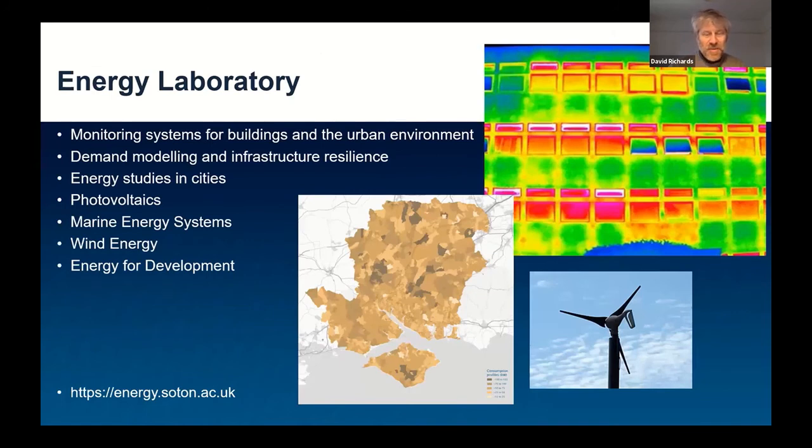And then the energy lab, the energy group are housed within the NIL, and they're very active in monitoring systems for buildings and the urban environment and understanding how we use energy. The image on the right-hand side is a thermal image of one of our buildings at the university, where it was very noticeable that windows would be left open and obviously wasted heat. The buildings are of an age when they were very energy inefficient, and they would get hot. People would open the windows and then they would not necessarily close them.